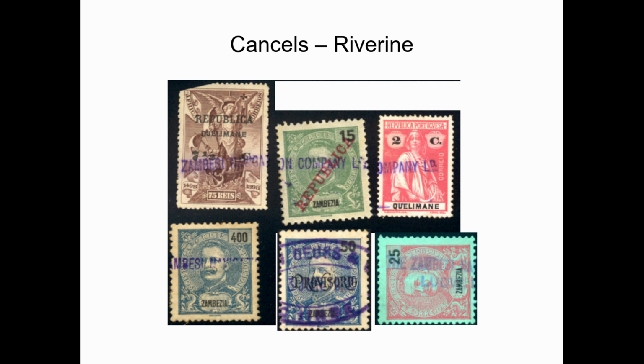We'll take a quick look at some cancels here. These are riverine cancels on the Zambezi River. And you can see a couple of them actually mention the Zambezi Company. The Zambezi Company had a concession, but it never issued its own stamps. It did not have extraterritoriality in terms of managing provinces.